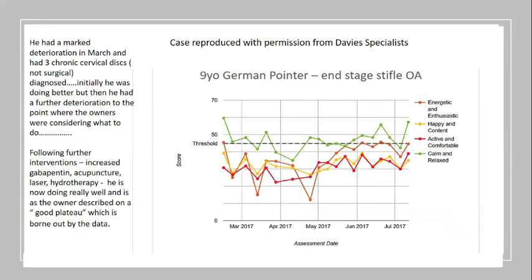And this is a fairly new one, and I'm very grateful to Davies Specialists for lending me this case. This was a 9-year-old German Pointer with end-stage stifle disease. He had a marked deterioration in March when he was diagnosed with 3 chronic cervical discs. Originally he did better, and then he deteriorated, at which point the owner was wondering what she should do. But then they increased the interventions: increased gabapentin, acupuncture, laser, hydrotherapy, and you can see how that is reflected in the scores here. The owner now is very happy, reports that the dog is on a good plateau, if you like. And I think it's quite clear how this is borne out by the data.